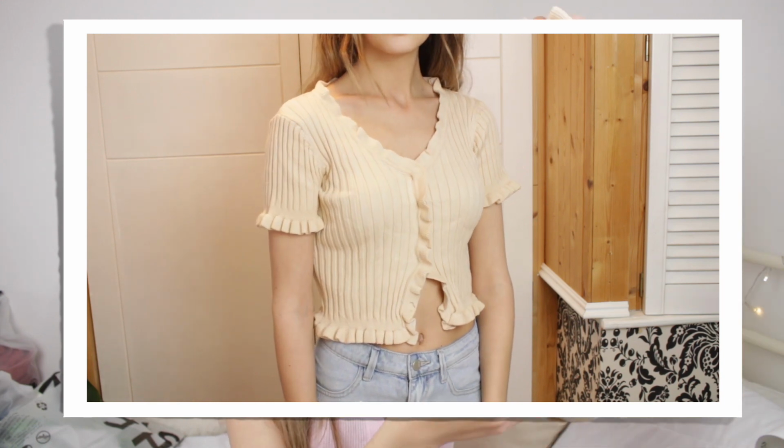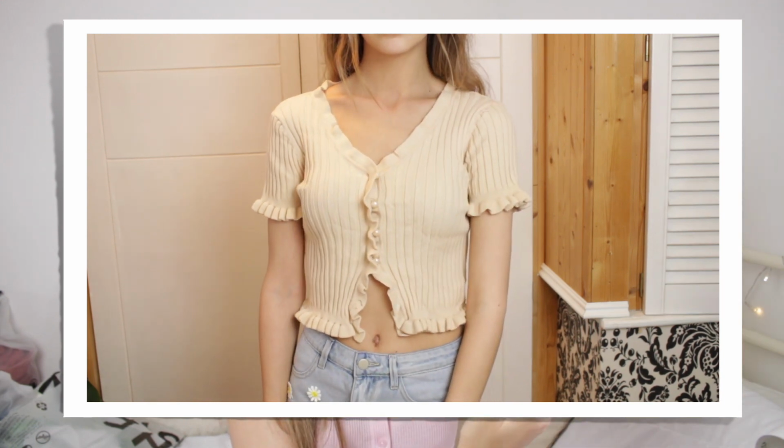Oh, and another thing to say, the pearls kind of stop here and then they sort of go out, and it kind of shows off your belly button if you're into that. And that top was £11.49. Again, I think it's just so good, and I got that in a size small.